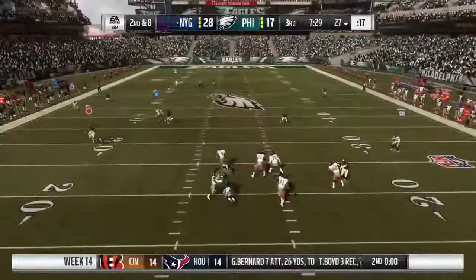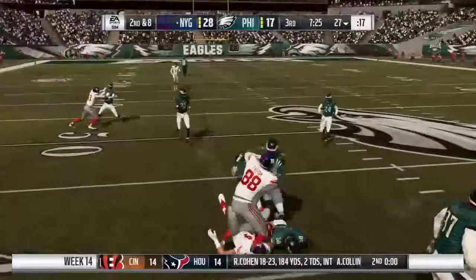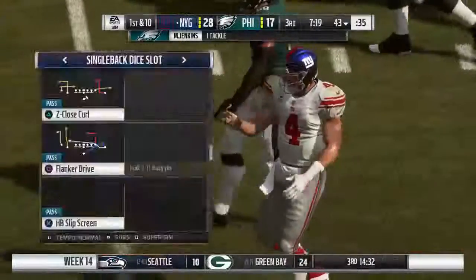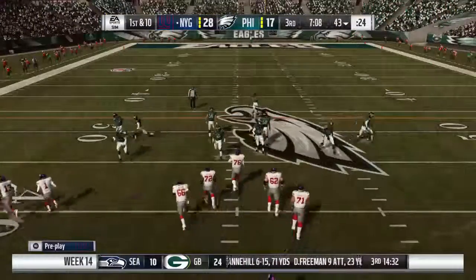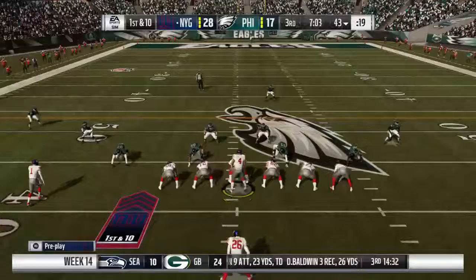Prescott. Dancing to his left. And they get him down, but not before he takes it across the 40-yard line. Able to make something out of nothing there. 17 yards and a first down. That's something we have not seen him do to this point, and that's take the ball, tuck it, and run. Exactly right. His first carry of the game. I guess he picked a good time to do it.